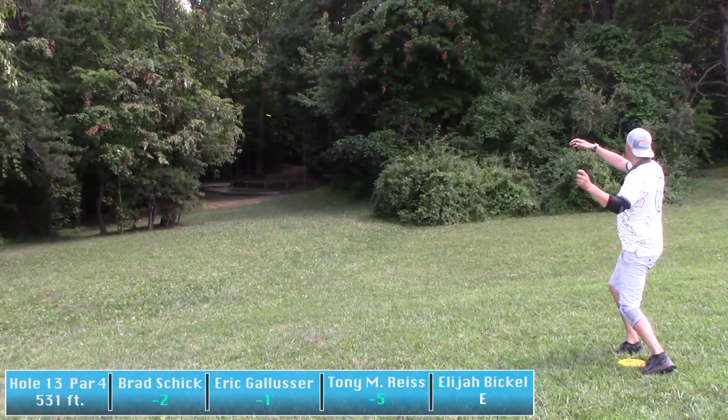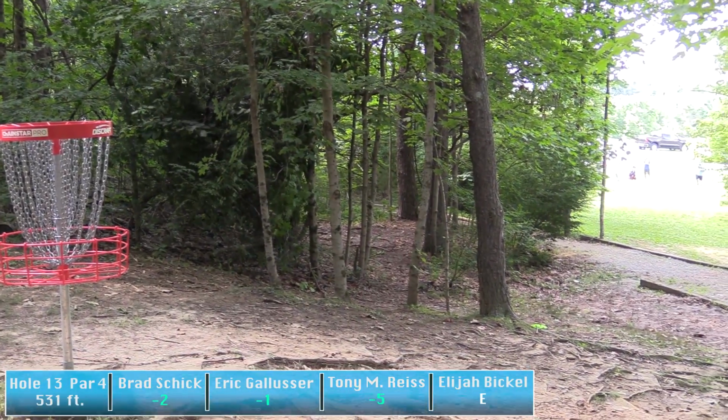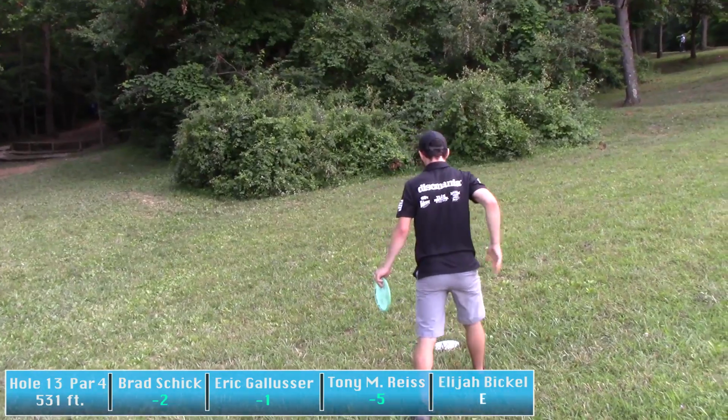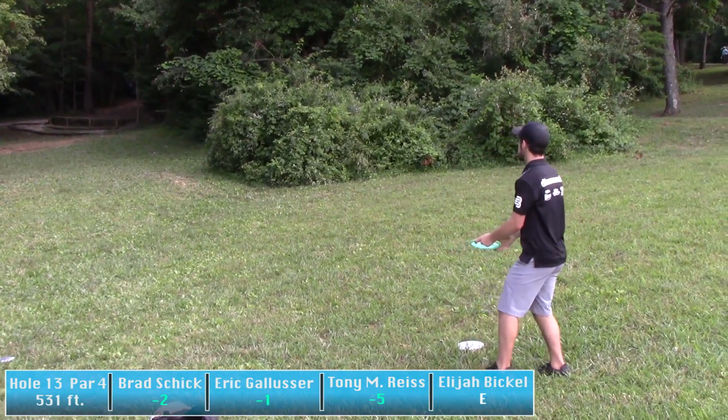What an advantage to be able to throw just a normal backhand here. Just a little bit too inside. Still have a chance to do something, though. It is the tough side of the green.